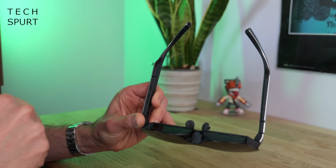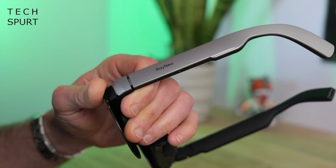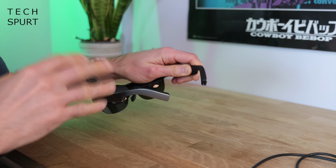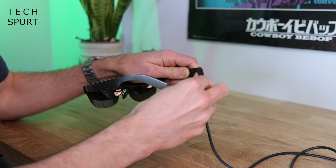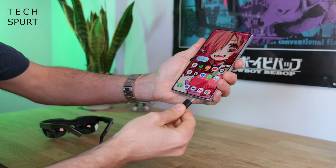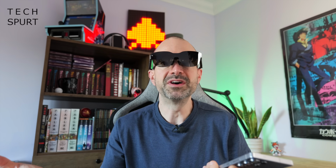And TCL has thankfully included a bunch of easy access controls on these glasses. So for instance, you can quickly tweak the volume over here on the left edge, and you've got screen brightness controls on the right. Now you can connect the Air 3S glasses to your chosen device using a bit of USB-C action. You'll find the port right here at the back end of the right arm. You just got to make sure that whatever you shove the other end of the cable into is DisplayPort compatible. And supported smartphones will instantly react as if they've been hooked up to a monitor, for instance.